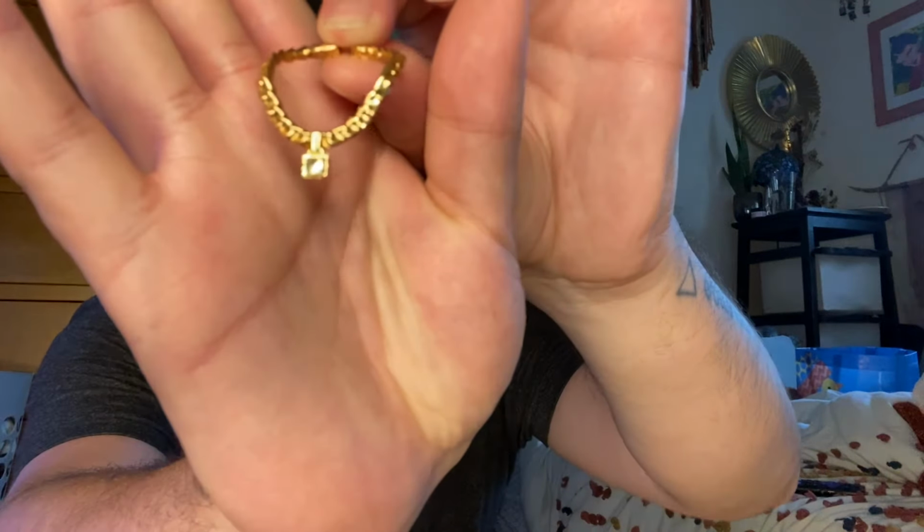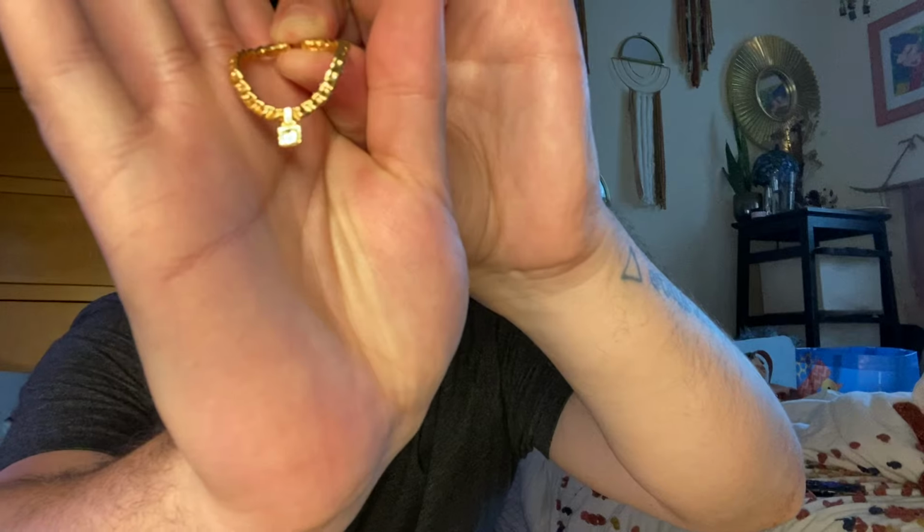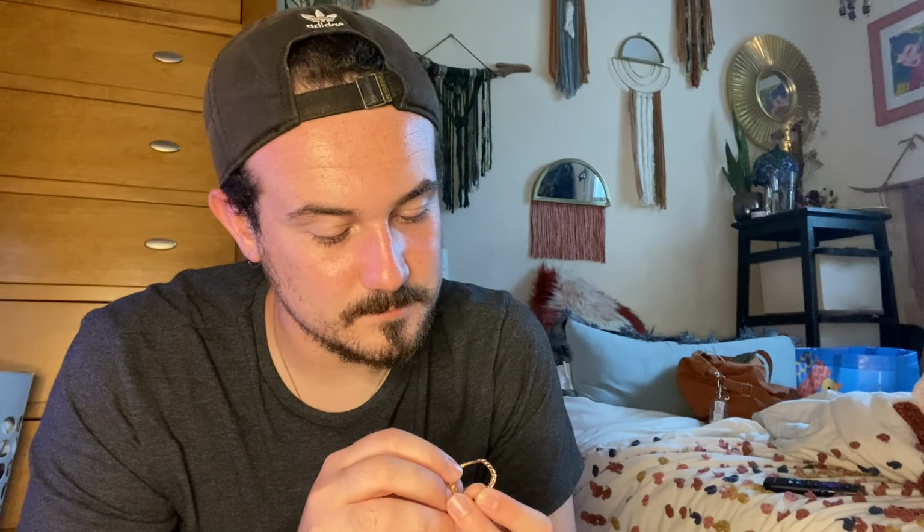And then the final accessory we get is this gold chain necklace with a little crown. It's kind of hard to see because it's really gold, but there's a little black crown detail on the actual charm itself. So that's pretty cool. It's the details that always matter, the small details.